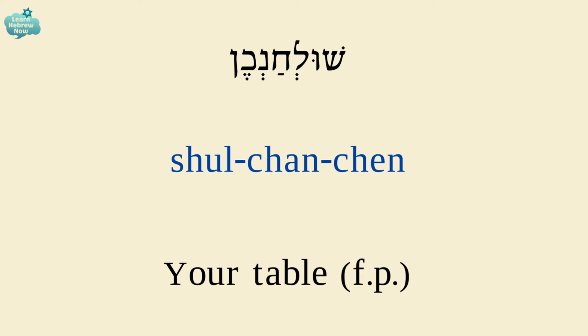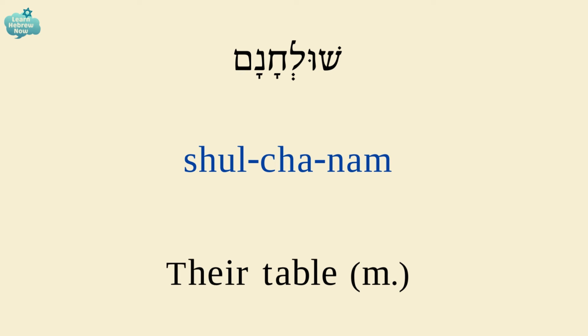Shulchanchen. To say their table, when referring to males, the last letter of the noun will get a kamatz and we will add mem sofit. So it will be shulchanam.